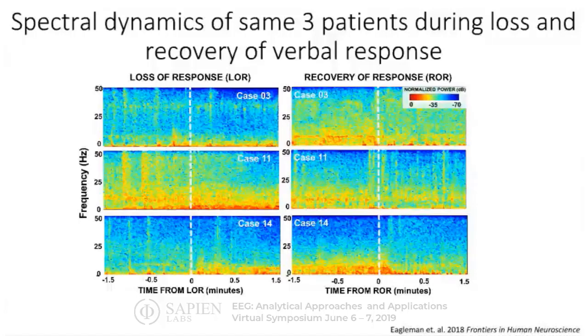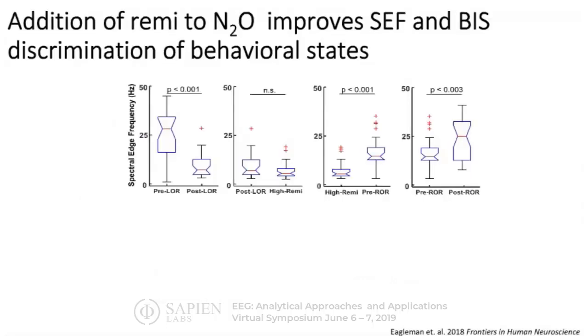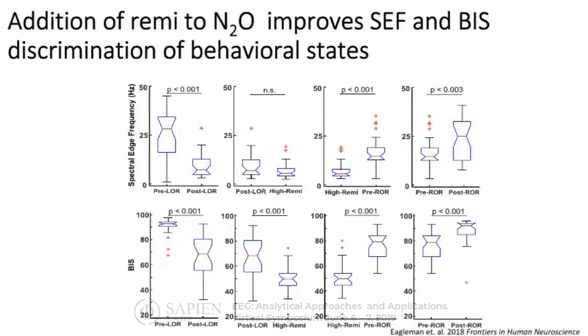And if we follow these things out through time, you can see that there's even more heterogeneity when we look at these frequency components through time. But what does this do for the spectral edge frequency and those BIS values? It turns out the addition of remifentanil to a nitrous oxide anesthetic actually increases the ability for spectral edge frequency to significantly distinguish between these different conscious states. So it decreases before and after loss of response, and then increases as the patient is coming out of anesthesia. But the only thing it doesn't catch is this post-loss of response and high Remi state.